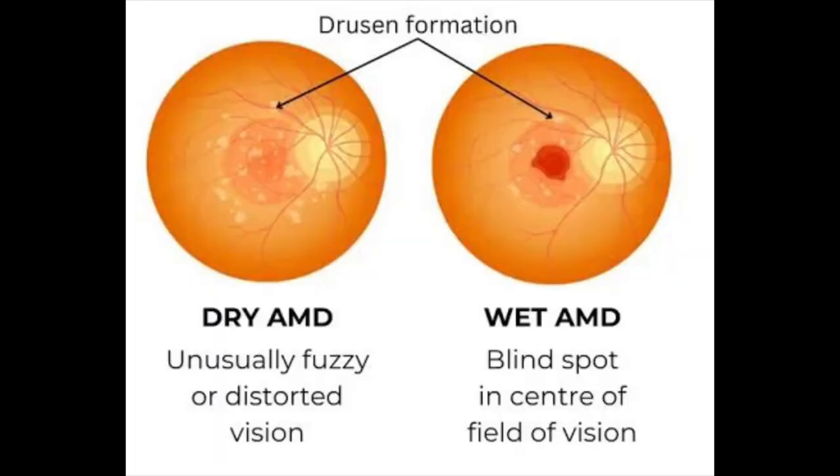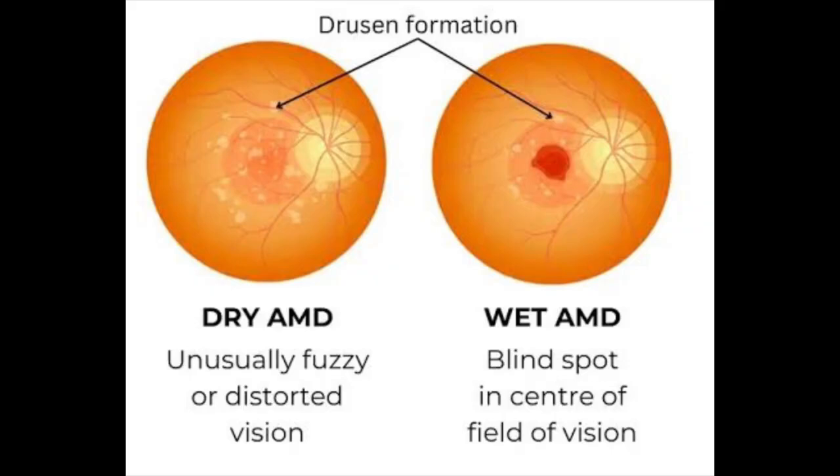There are two main types of ARMD. The first one is dry ARMD. This is more common and happens slowly as the macula thins over time and tiny clumps of protein called drusen grow. The second type is the wet ARMD. This is less common but more serious. Here, abnormal blood vessels grow which cause leaking into the retina and a faster vision loss.